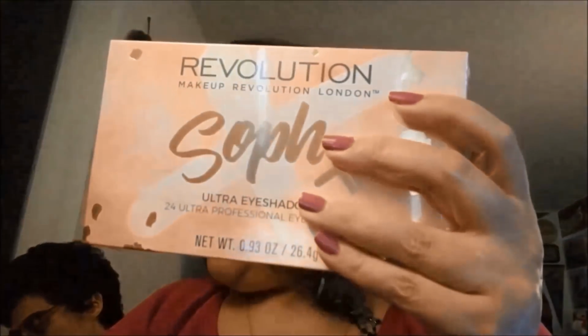And last but not least, the thing I actually went to the site for is the Revolution Soph X 24 eyeshadow palette. There we go. I saw a few YouTube reviews. They seemed pretty positive, but you know how that goes. I also know that I'm running out of arm, but here we go.